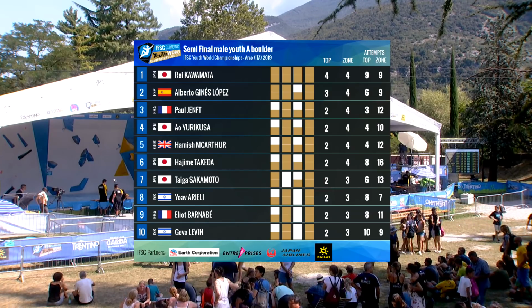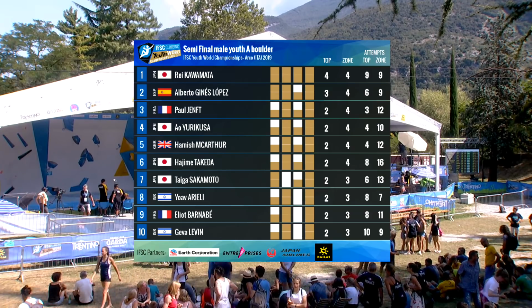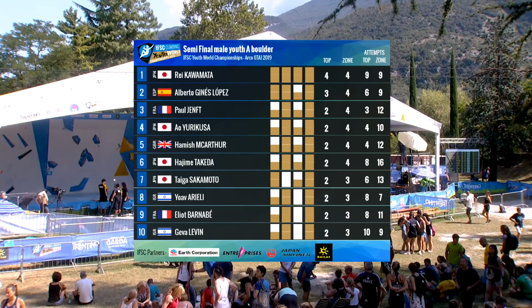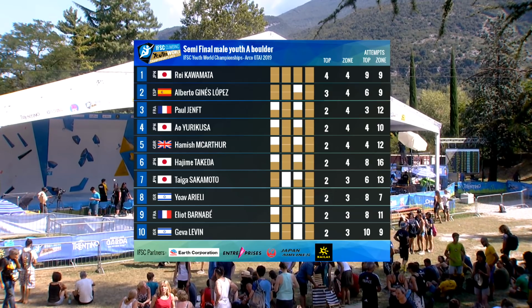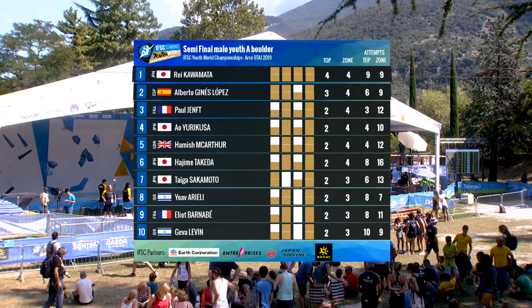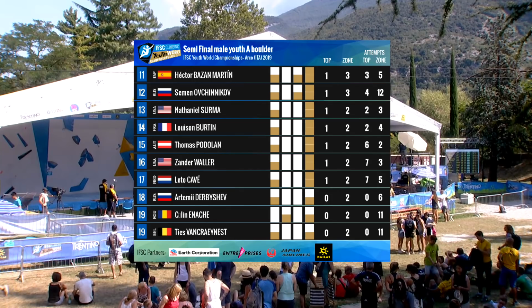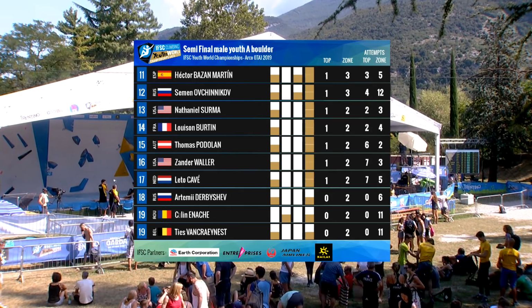Ray Kawamata with 4 tops. Alberto Ines Lopez with 3, and then with 2 tops and 4 zones, Paul Jenft, Yuki Yurakusa, Hamish MacArthur, who makes another final here in Arco. Hajime Takeda just missing out. Taiga Sakamoto, we said he couldn't make it. He wasn't too far off in the end. And that's the lower order.